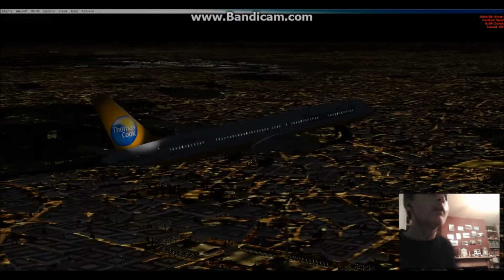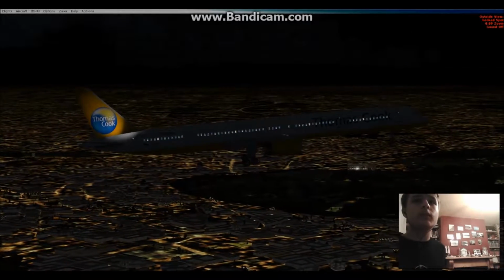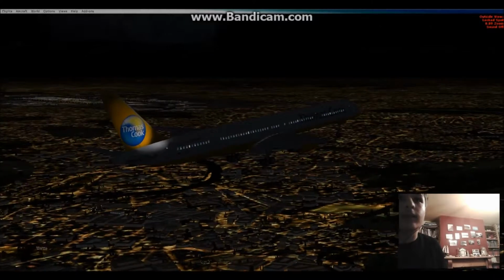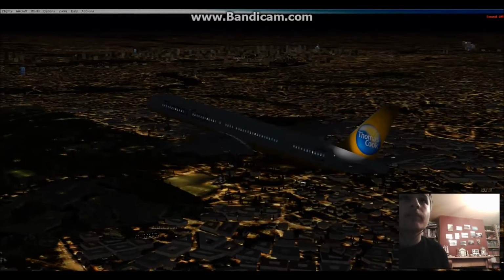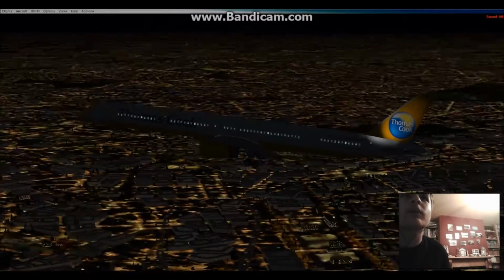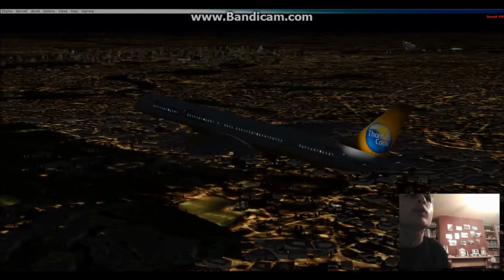Right, we'll head in for the runway on the left. I'm not exactly sure what runway they are. Yeah, you can see London there. You can see City would be off in that direction. Gatwick, I think, would be off slightly in that direction. Gatwick would be off towards Brighton a bit, I think.